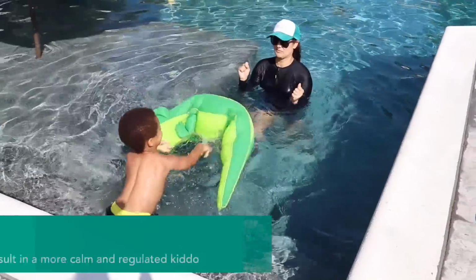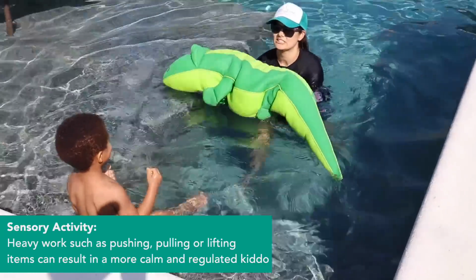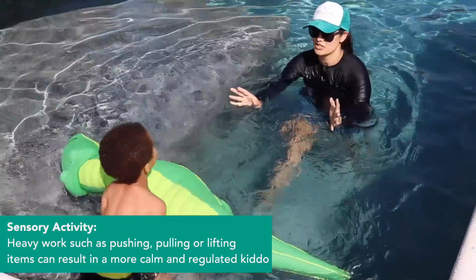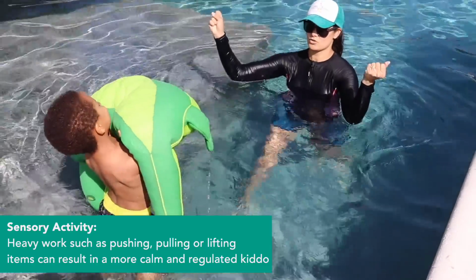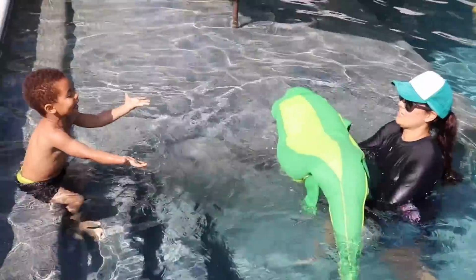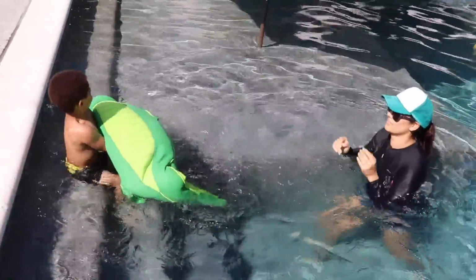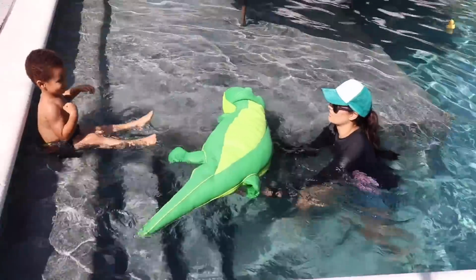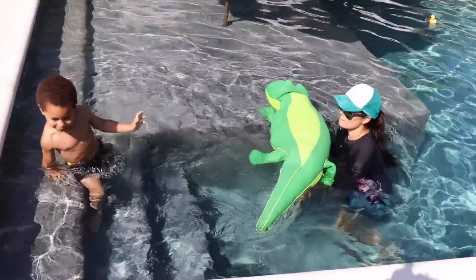And here we have a weighted pool floaty that's gonna work wonderful for some heavy work. When I talk about heavy work, I'm referring to pushing or pulling or lifting items that have a substantial amount of weight to them. Not an unsafe amount of weight, but a good amount of weight. Engaging in this type of play often results in a more calm and regulated kiddo.